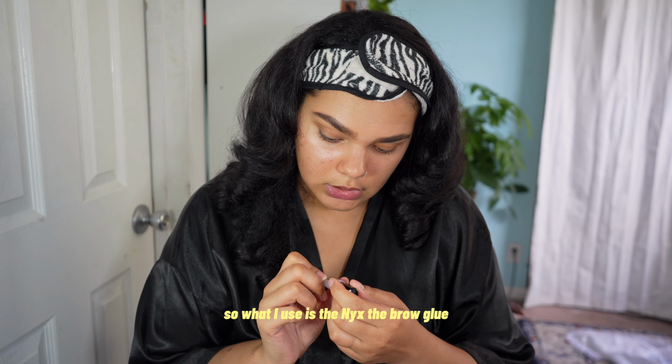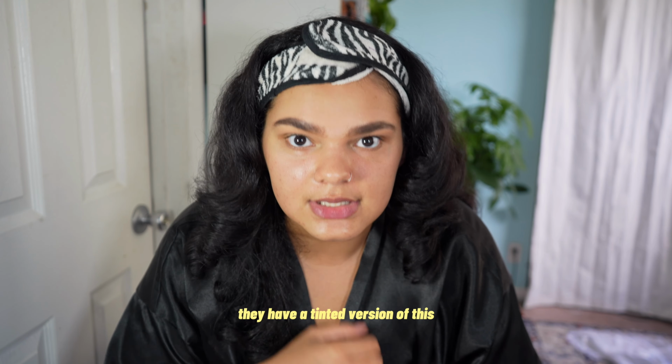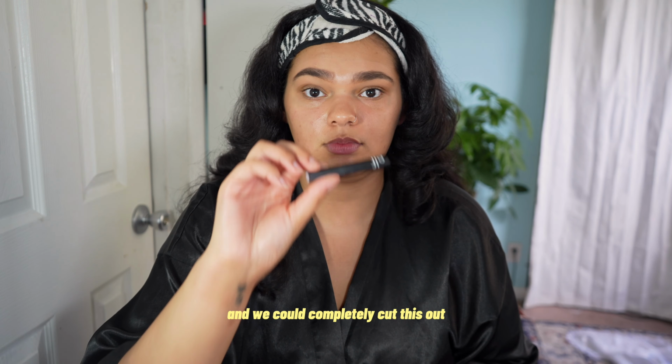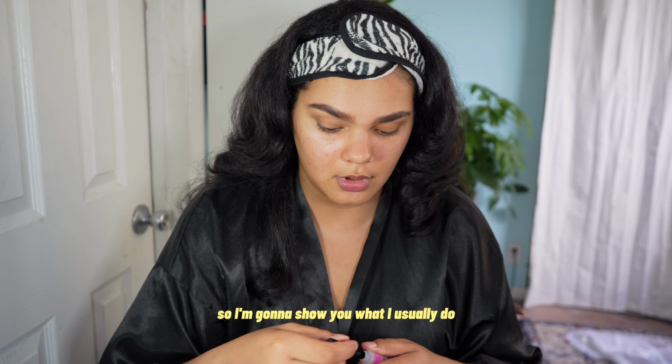So what I use is the NYX brow glue. They have a tinted version of this and I just found that out. So I'm probably going to get the tinted version and we could completely cut this out. But for now, I don't have the tinted version, so I'm going to show you what I usually do.